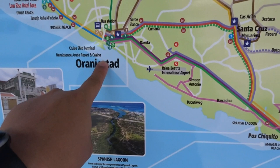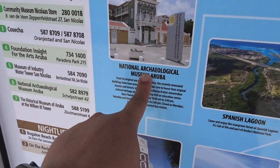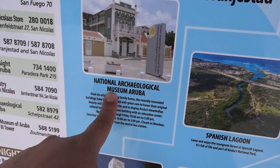But I really wanted to go here. I hope it's open. So let's try if it's open. If it's open, then we can go inside and see this museum.